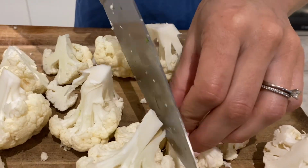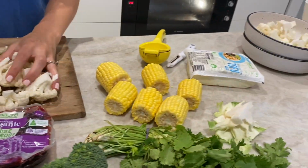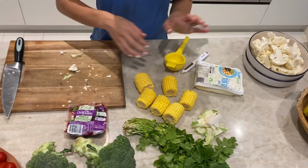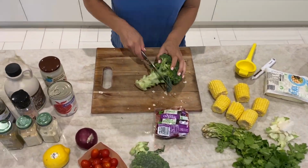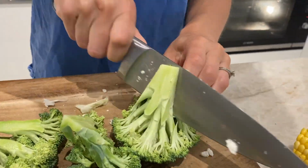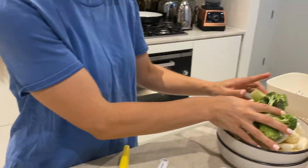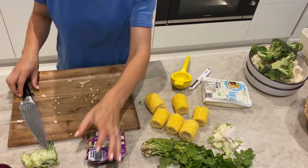If you cut them too small, they'll burn. If you cut them too big, they'll just be a bit soggy. So we just want them to be about a medium-sized chunk of floret. And then you're going to place them in a bowl and set aside before we go ahead and make the marinade for them.